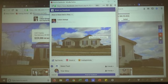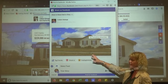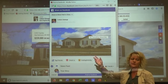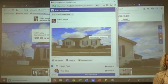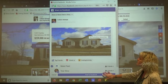Again, you want to write a call to action, like this morning. I actually used this one this morning. I posted, buyer financing fell through on this home. As of this morning, you have one more shot to get your buyer in the door. So you want to post something, 3 to 5 sentences. You want to make it catchy. Then you want to post it out to Facebook.